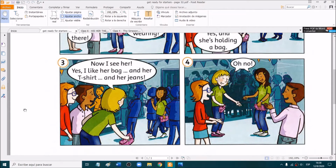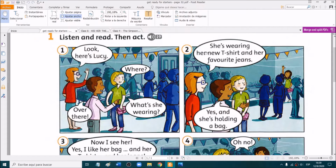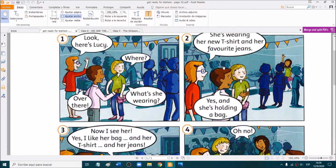Okay, so let's hear again and pay attention to what Lucy is wearing. But before we listen one more time, look at the word that repeats over and over again. Look, we have the word wearing. Wearing. ¿Qué está usando? ¿Qué está vistiendo? What's she wearing? And here we have, she's wearing her new t-shirt and her favorite jeans.